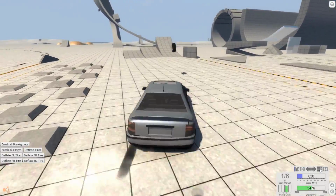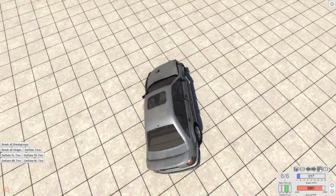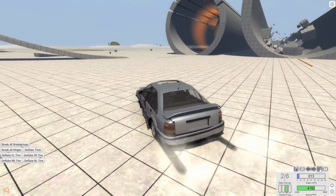And there goes a tire. There goes a bumper. Get the tire. Chase that tire. Get it. Don't let it get away. Oh, no. Now the other tire fell off.